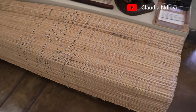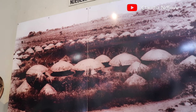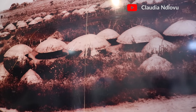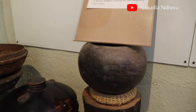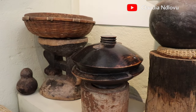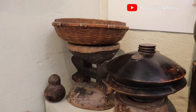Ndebele people, Ikansi. I guess those are the houses. Then Ndebele pots. And then this, I do not know, but it looks pretty.